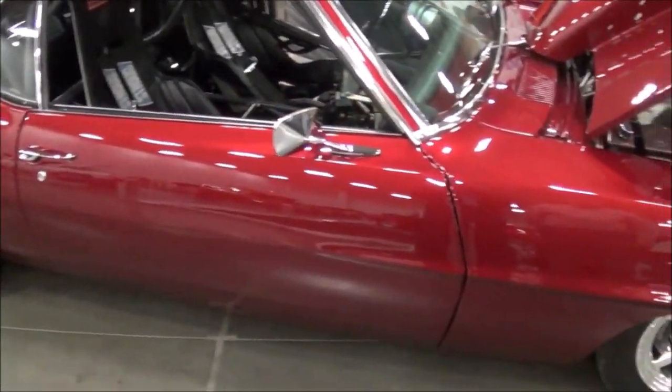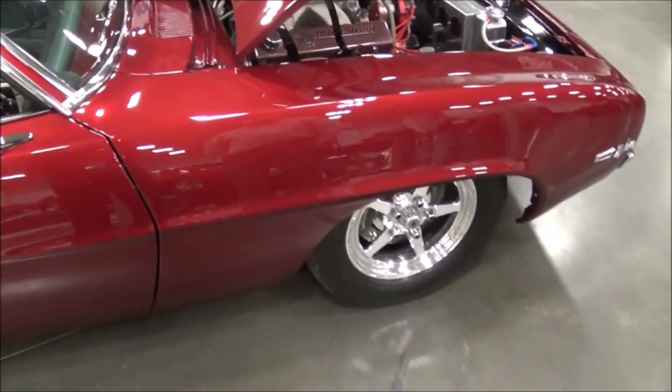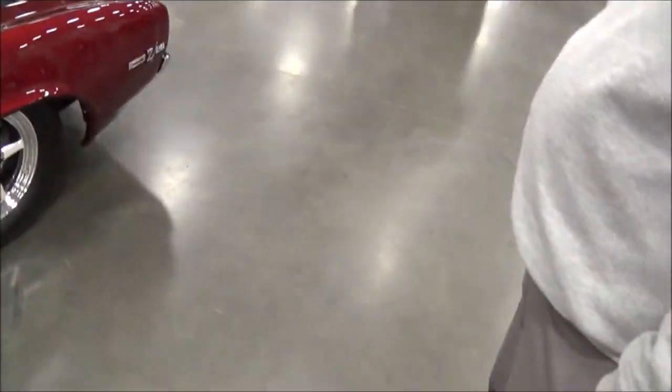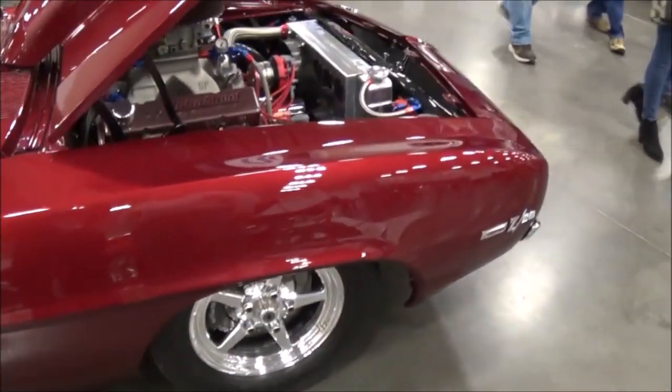Here we are at the Central Virginia Auto Show, and we have this beautiful 69 Z28 Camaro Pro Street with the owner. Your name, sir? Tom Calverly. Where are you from? Fredericksburg, Virginia. Okay. You want to do a little walk around the car and tell us about it, how long you've had it?